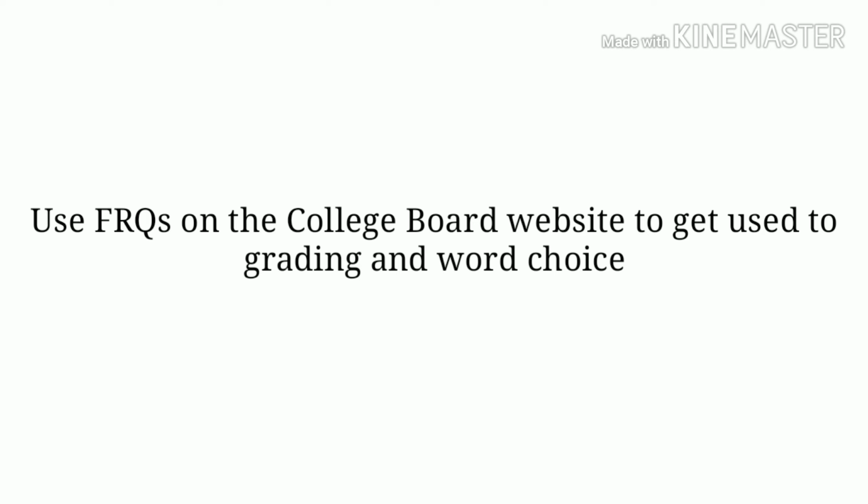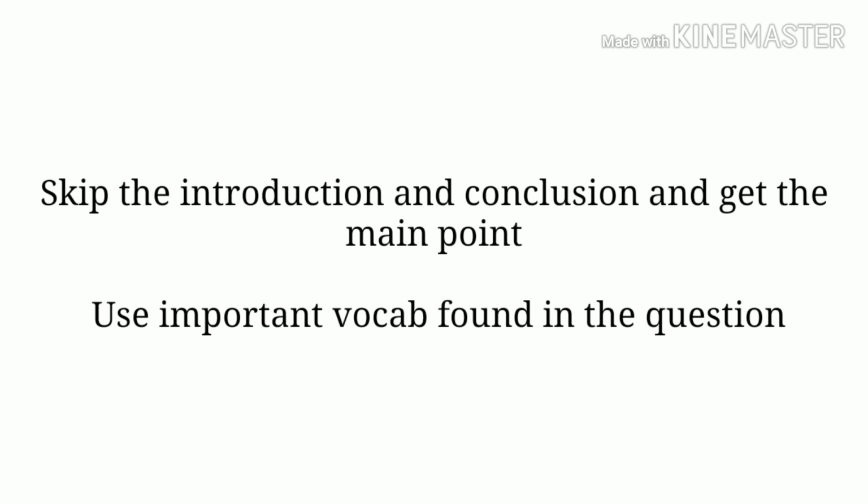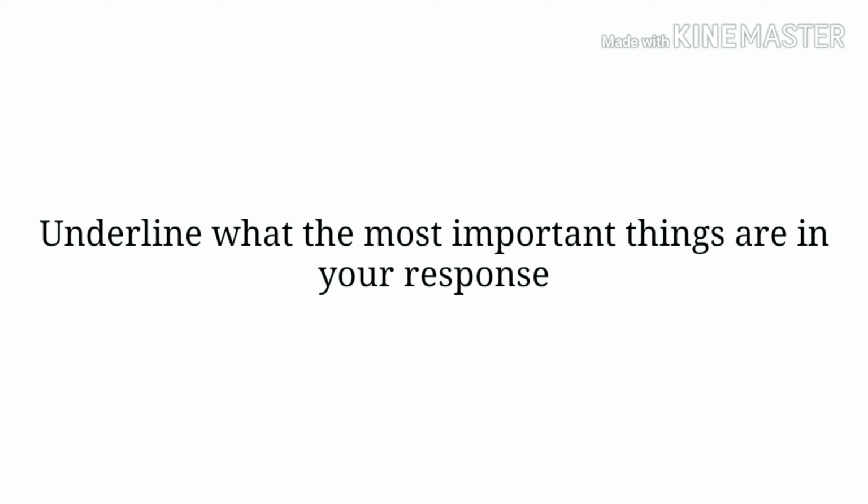For the FRQs, you don't have to make an introduction and conclusion, but you should go straight to the point and add details relating it back to the topic. Like I said before, make sure you use the specific vocabulary they're talking about, and I cannot stress the importance of this enough. Go to the College Board website and look at the sample responses and past FRQs so you know what to talk about in what manner.